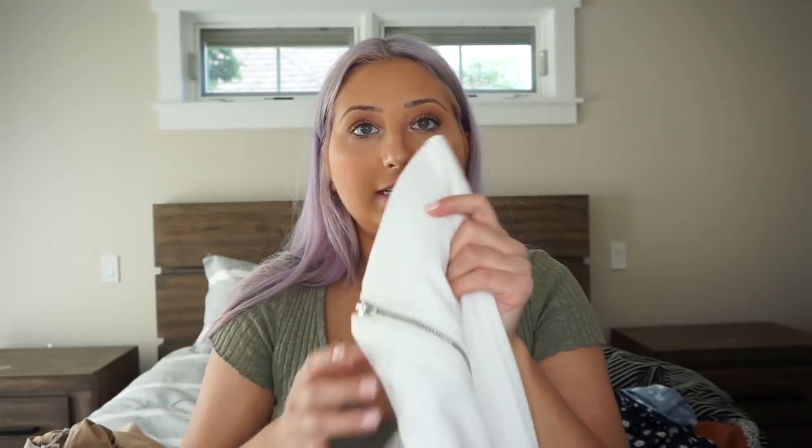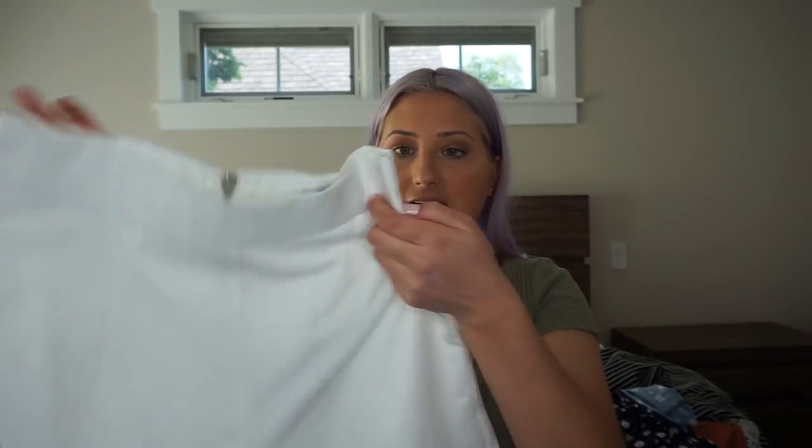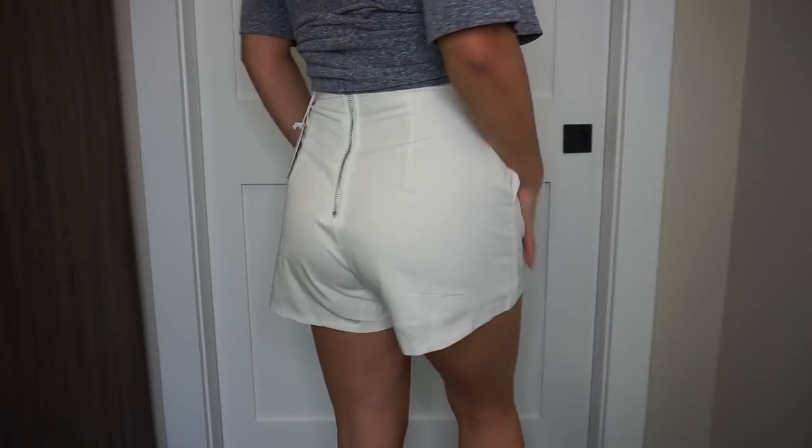These shorts are absolutely amazing. I love, love, love these because I needed plain shorts like this for work and then to pair with a lot of different colored tops. There is a zipper in the back, and then these don't have pockets, I don't think. Just kidding, they do have pockets. That's amazing. Okay, wow, what a find.